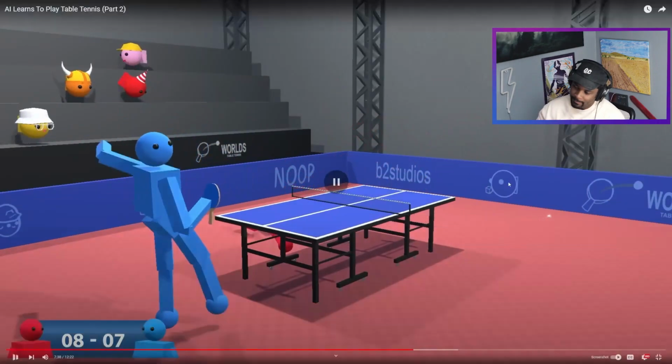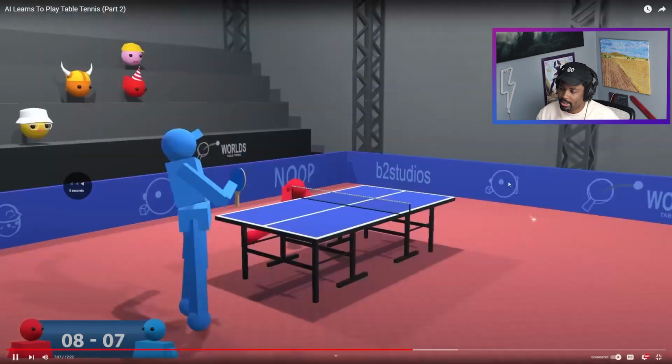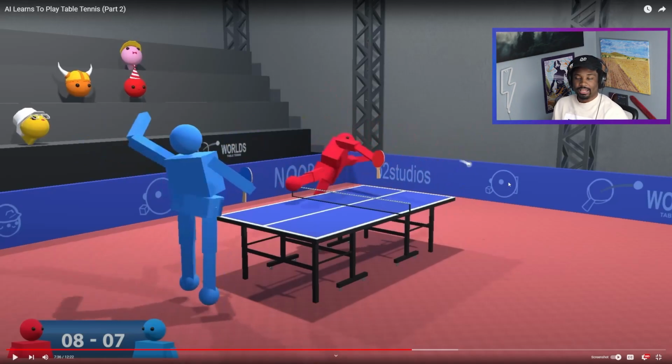Oh! See, but that's why he's the GOAT. The GOAT. Let's see the replay. Wait, he didn't show a replay of it? Let's see the manual replay. Ooh! He's willing to go all the way, because if he hit that shot, there's no way Blue is defending it.